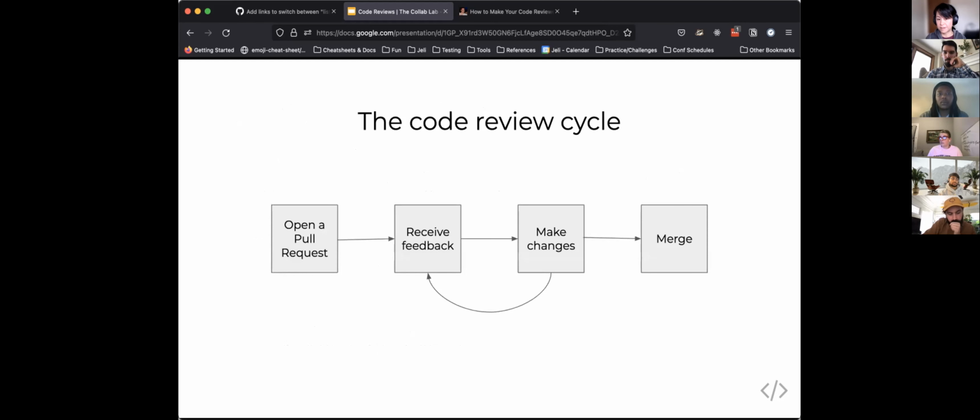The code review cycle. Here, you open a pull request, and it could be a draft one as you're working and you're making notes to yourself, notes to whoever is interested. And once you get to a good state, you could set it to ready for review. That's when you let your teammates and people know, hey, I want feedback on this. But I do want to point out that you can ask for feedback even when you're not ready. That's the benefit of working in the open. So when you receive feedback, you make changes.